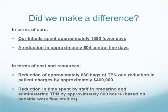And when we actually look at cost, now Vermont Oxford did these calculations for us. We sent them our data. We actually saved around 700 bags of TPN for the year. And that means, you know, fewer complications from having TPN going through under the skin when you have infiltrates. And we reduced even staff time. They said around 600 hours of staff time that we decreased, because there's a lot of work that staff needs to do when they're using TPN.